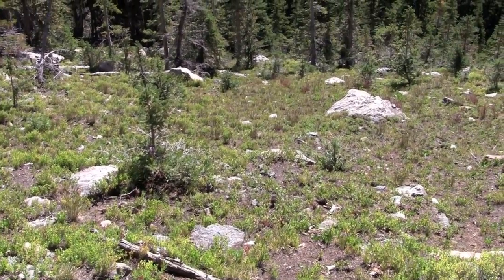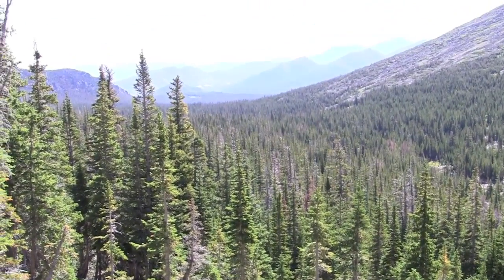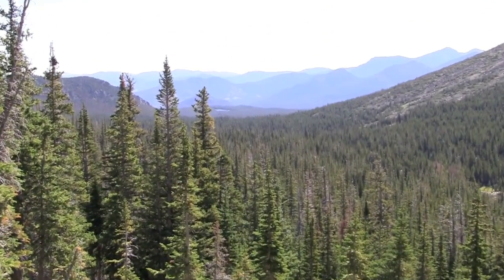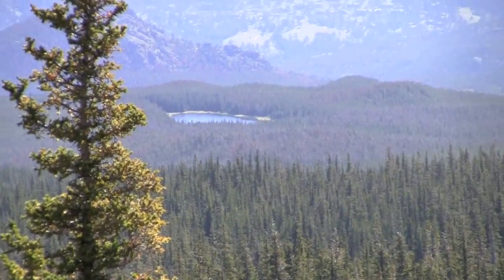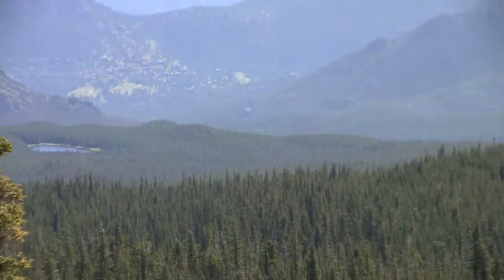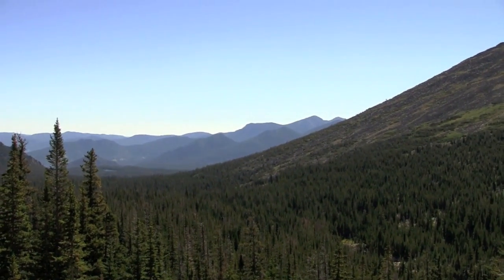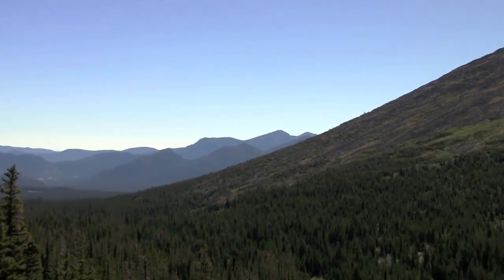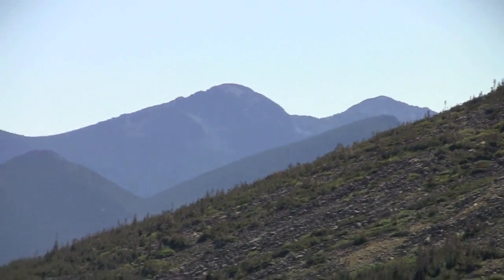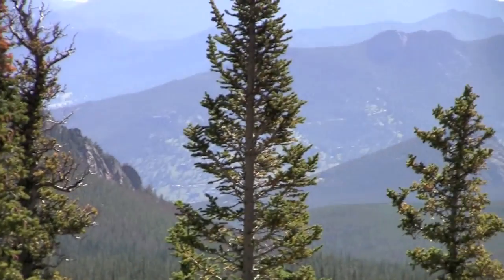Now this is a nice little alpine meadow. This is looking into the opposite valley. I think, well, I don't know. There's a lake down there. I don't think it's Bierstadt, because Bierstadt has a little bit more elevation, I think. It's kind of on a hill. But that might be, who knows, I won't even conjecture.